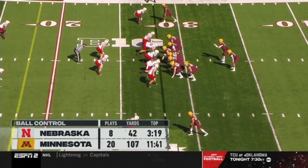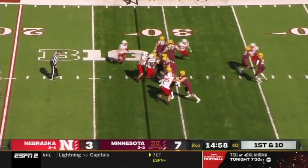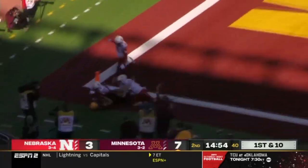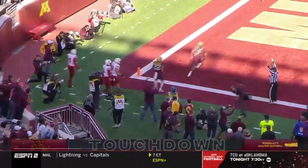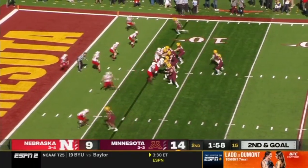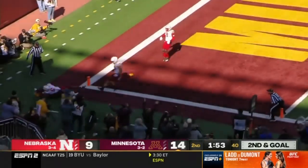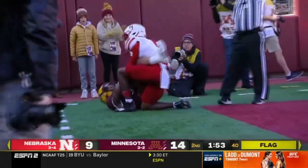The time of possession, Golden Gophers average about 34 minutes a game. Here's Morgan looking to the end zone, throws to the corner, caught in the corner of the end zone by Mike Brown-Stevens. Okay, Kev, 2nd and goal for Minnesota. The fade, the Ottman-Bell, flag, and touchdown is called.